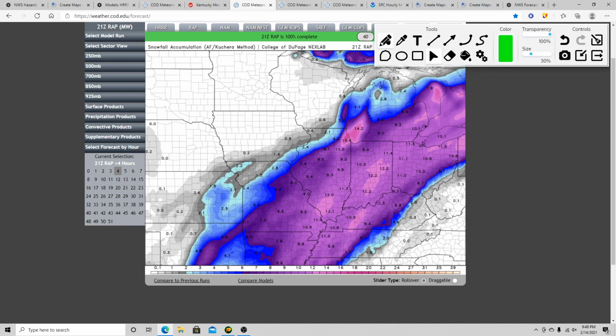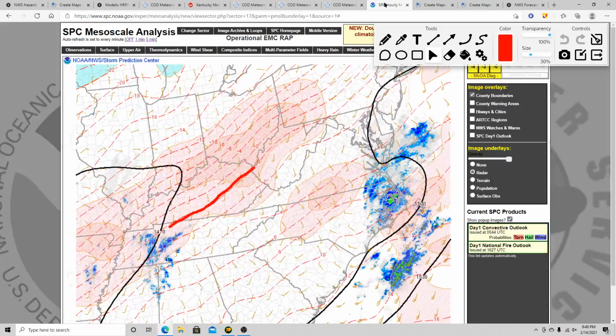Let me get that off there. And you can see here, definitely a little bit of a difference. It's also a little bit further to the southeast, which I may have to go that route. We're just going to have to see how this is going to go. But again, it's going to really have to depend on that warm air aloft, that 850 millibars, which is something I've been watching very closely here.